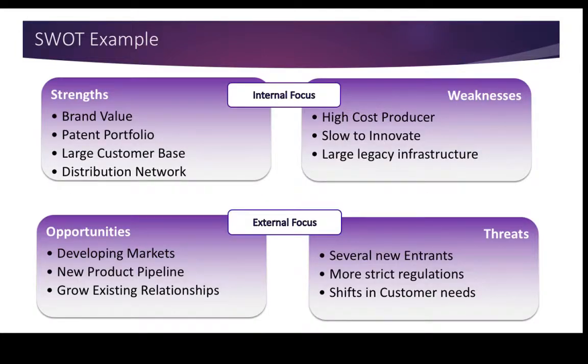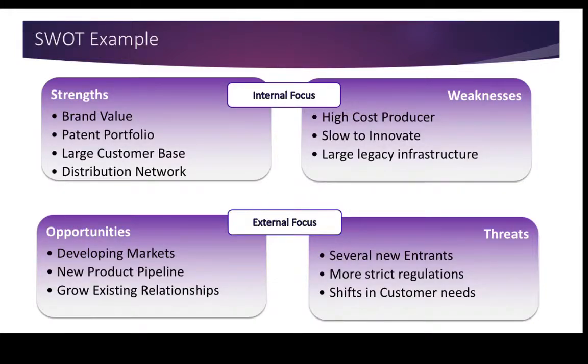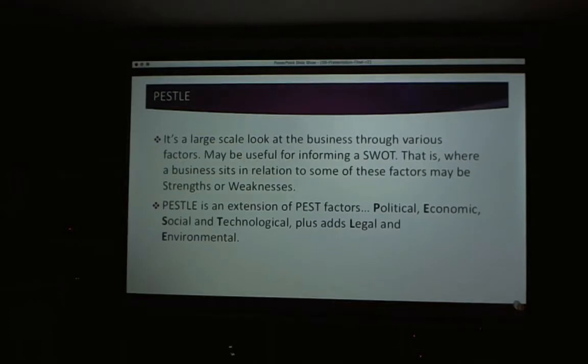Let's go back to SWOT for a second. How do I fill this out? I could sit around in a room with a bunch of people and we could come up with ideas. Good for us, we're smart, we'd come up with some stuff. But if I take PESTEL and I say, okay, political, economic, social, technological, legal, environment, I can go back here and say, I've got some threats in the political environment. My industry is about to be regulated. Social. There's something going on in my industry that's going to be good, and that's an opportunity. Legal, you know. So I can use the other models to inform different models. It can help me flesh out my ideas.